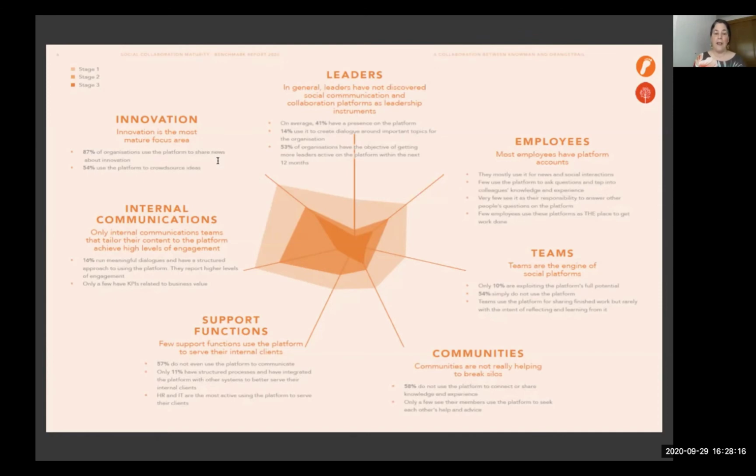And when you look at these, it's not very difficult to see what is the lowest performing of the areas. And it's interesting that with all this conversation about digital transformation, and leaders and organizations putting so much emphasis on digital transformation, leaders themselves are the ones that are using the platforms in the least mature way.